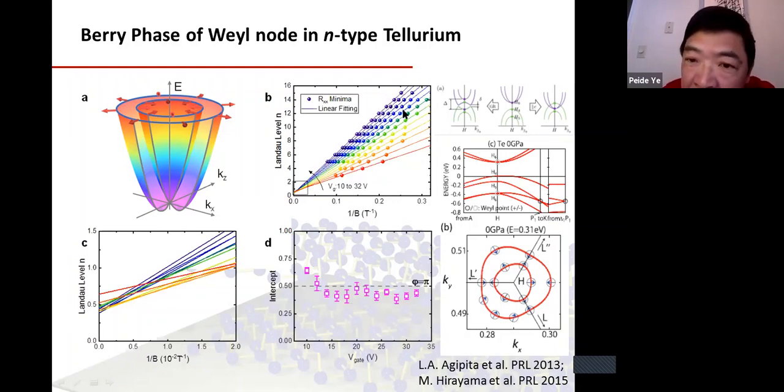Usually, if it's gallium arsenide without spin-orbit interaction, first of all there is a factor of two, for spin up and spin down. Second, if you extend it to zero, in other words the highest magnetic field, it should go to zero. No Berry phase.